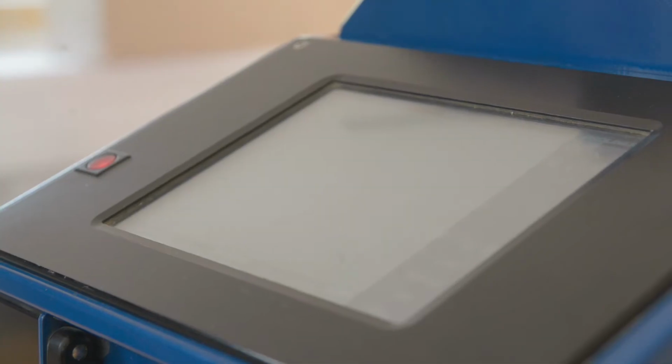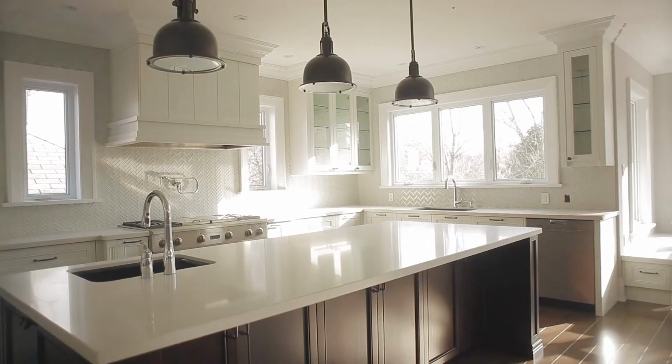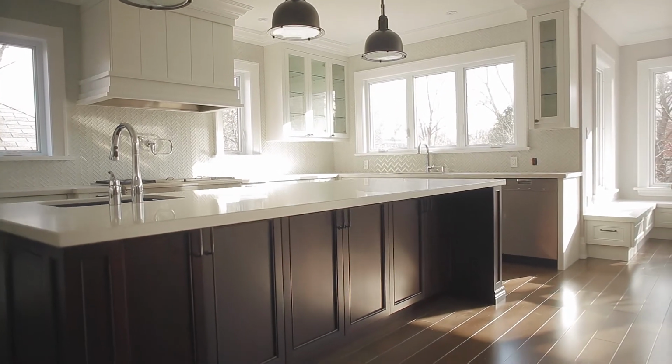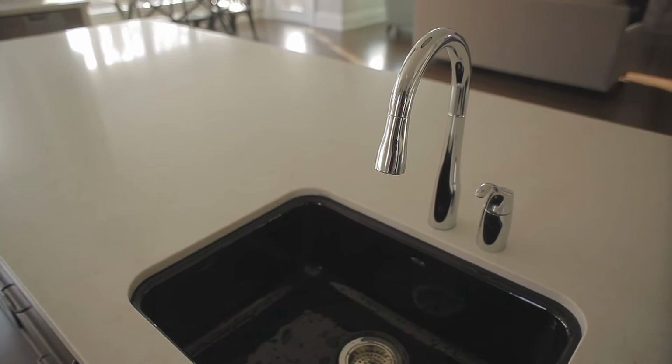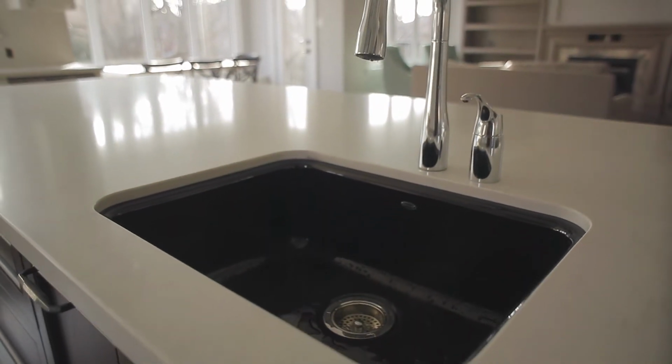So Caesarstone is by far the first choice when it comes to countertop surfaces. Used it upstairs in the bathroom, in the girls' bathroom ensuite, but wanted to definitely use it in the kitchen. It's a very natural looking stone, and that's why I think it's a very popular one now. It goes really well with the black cast iron sink. It looks very clean. This island here is literally an entire slab.